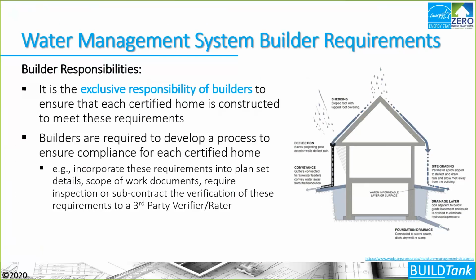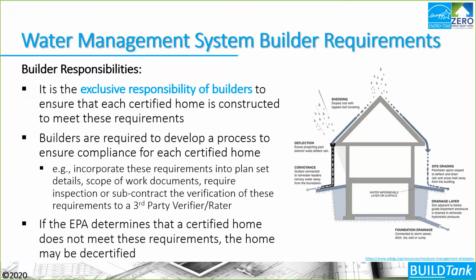The builders are required to incorporate these items that are on these checklists within their construction documents, within their scope of work documents, and within any inspection requirement that might need to happen there. You are allowed to have your building superintendent verify these items, or you can, again, contract with a third party to verify that these items have been installed.